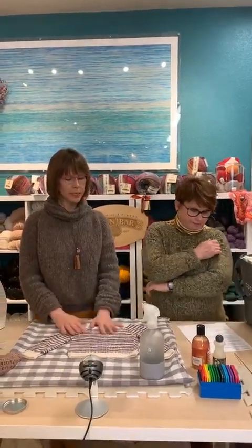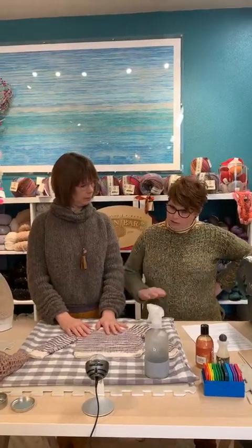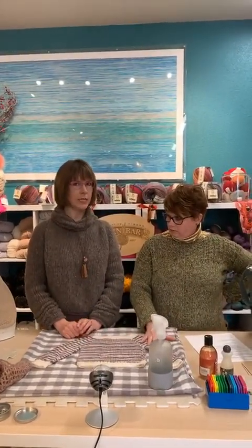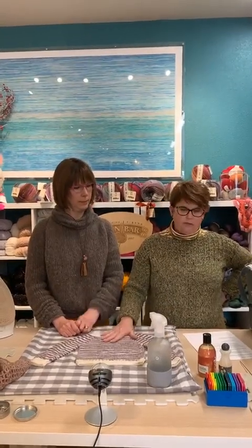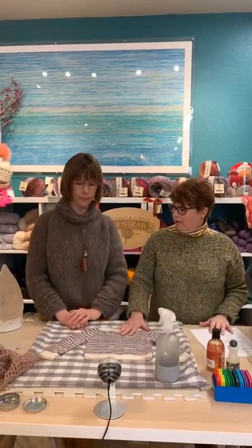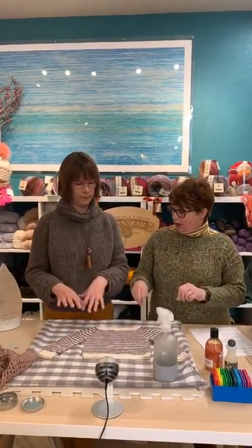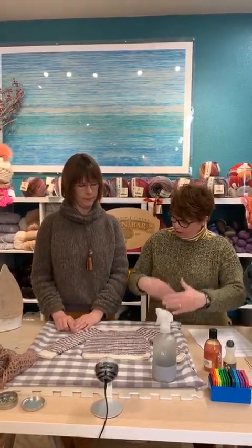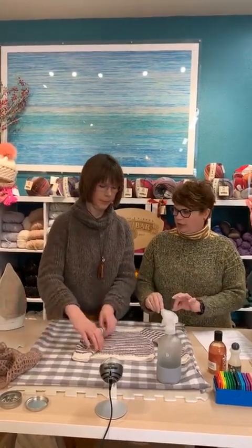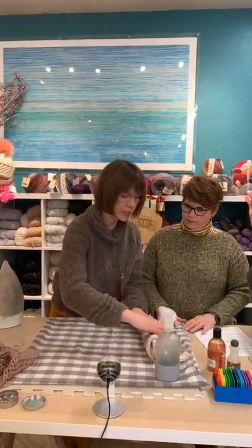All right, this one, we've got some demos now. This one has been soaked. When we do that, at least 15 minutes, in a tub of lukewarm water with one of these for about that long. And then you let the water out. You push everything to the side, let a little water out, gently squeeze, roll it up in a towel.